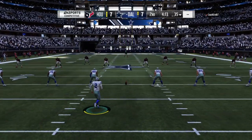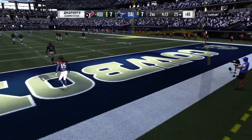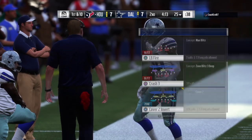So a tie ball game here as the kick's away. And that'll carry over the back line of the end zone for a touchback. Now the Texans offense, they head back out to do battle here.